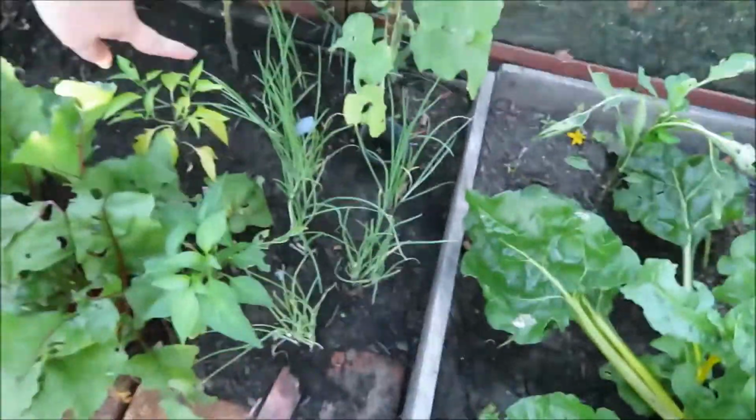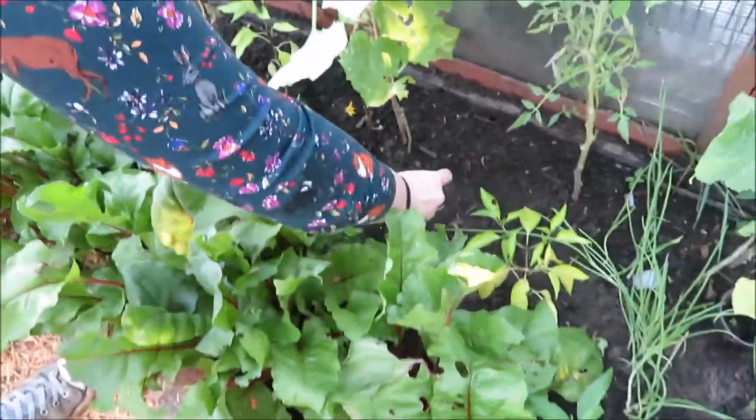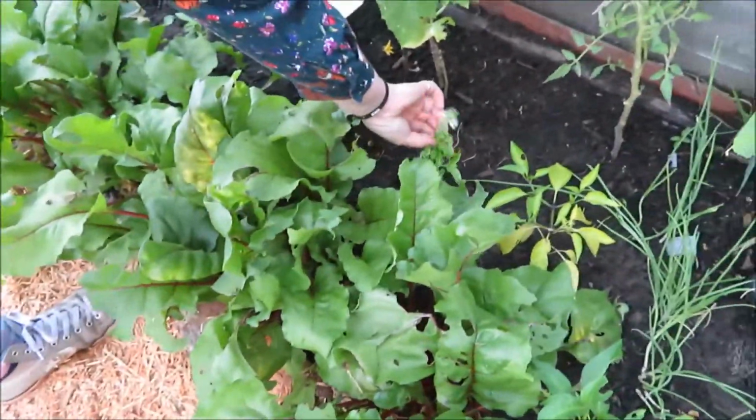So down here we've got some multi-sown spring onions. We had a basil plant, which is actually going to seed. Can you see this? I'll take off that. It smells delicious.